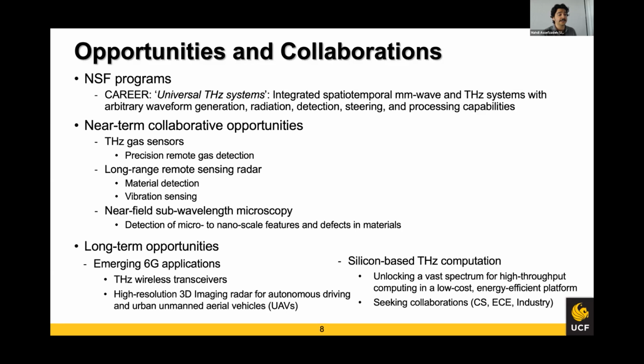and that was in far field. In near field, we can perform sub-wavelength microscopy for the detection of micro to nanoscale features and defects in materials. And in the long term, one of the major applications is going to be the emerging 6G communication and sensing applications, where we need to build terahertz wireless transceivers and high resolution 3D imaging radar for autonomous vehicles and UAVs.